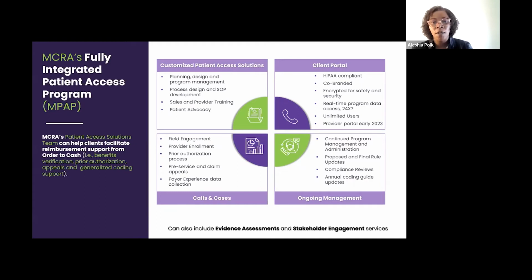This can serve as the foundation for your program itself. The program should also come with a custom 800 line or custom email, some type of telephony infrastructure for your field staff, providers, and/or patients to reach out to obtain general coding inquiries and understand the reimbursement construct as it relates to your technology. You should also have access to certified coders. The program itself should give you access to not only the ability to answer those generalized coding questions, but really do a deep dive in situations where there's true complexity or ambiguity around the codes that you're using or planning to bill with during your trial.